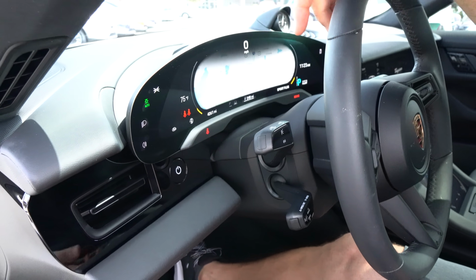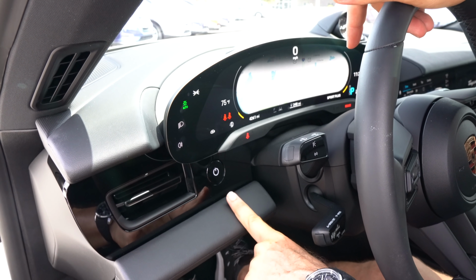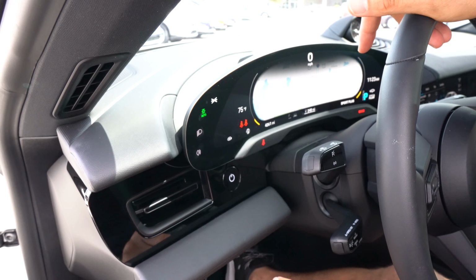Now what's interesting is you don't have a key, obviously, to start this up, but they did put the power on button in the same location that they've been putting a key in a Porsche for decades. And it all goes back to the 24 Hours Le Mans. And there's a nice story about that, which I've told you in other reviews.